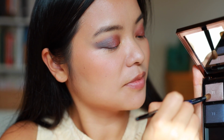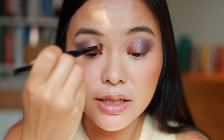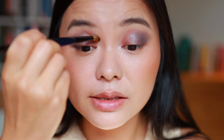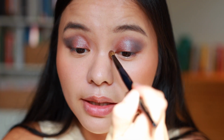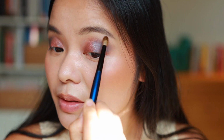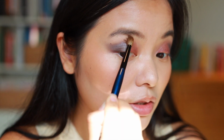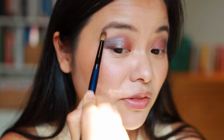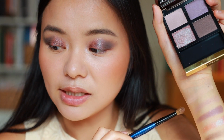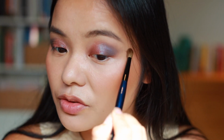And then I'm going to take some of this frosty shade from Daydream and put this in the inner corners. Wow, that is pretty bright. Let me just blend that out a little bit. And then I'm going to take a tiny bit of this lightest shade in Pretty Baby and just put that on the brow bone. Hopefully it's light enough for that. But I don't want anything too shimmery there. I just want some of that pretty satin sheen that I see here. There's a little bit of a lavender tint to it as well.